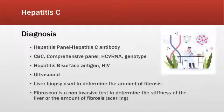Hepatitis C is diagnosed through labs. Hepatitis panel, which includes the hepatitis C antibody. This lab tells us if a patient has been exposed to the virus. Additional labs will include complete blood count, comprehensive panel, HCV RNA. This is the lab that determines if a patient has chronic hepatitis C, genotype, hepatitis B surface antigen, and HIV.